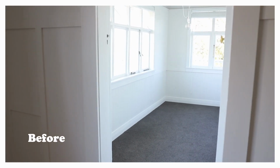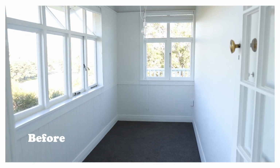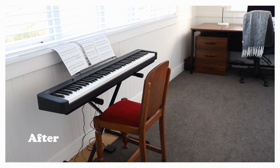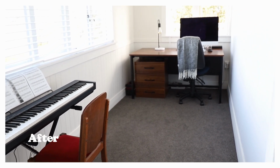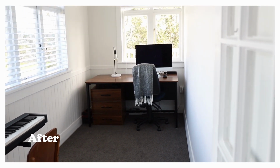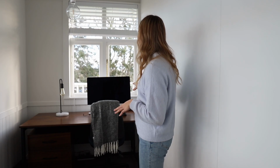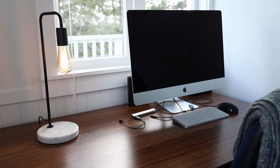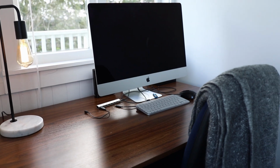So this room was initially advertised as a second bedroom, but as it's just the two of us living here, we don't need a second bedroom. So instead we've put in a working place for the both of us. If I work from home, I work from here, and then Nick sometimes uses it on the weekends as well. It's just a really nice quiet space for us to also separate the living from the working area. I found it really tricky in my old flat where I had to work from the bedroom, and I really struggled in the evening to switch off.